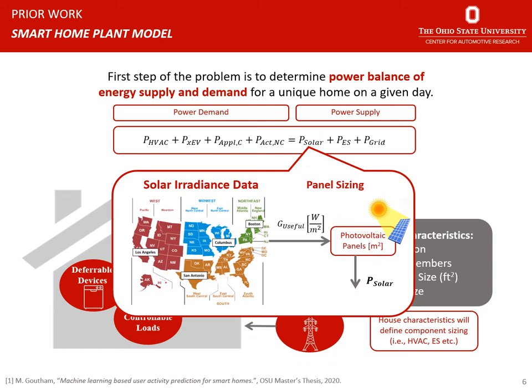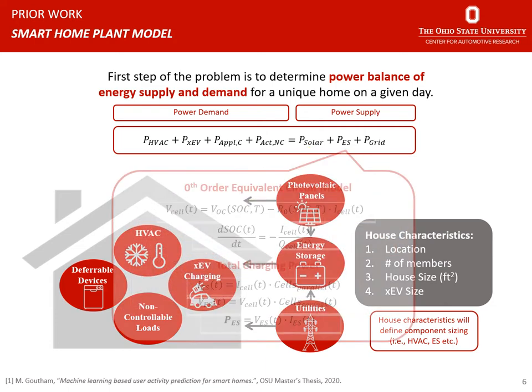In regards to the power supply, the solar power available can be determined by solar irradiance data from four different cities around the United States, all from 2018. This was obtained from the Department of Energy. The available solar irradiance can be multiplied by the total area of solar panels to determine the free solar power available to the house.